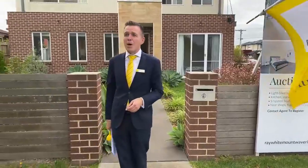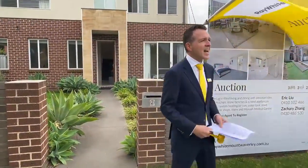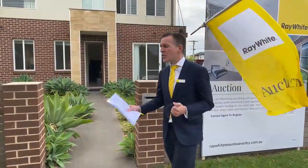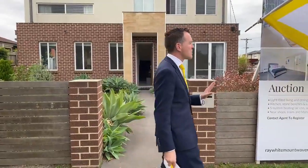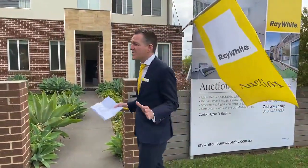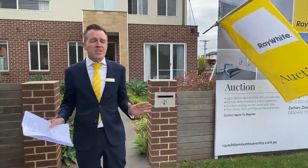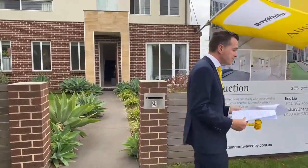We are selling via public auction, whereby a 10% deposit is required upon signing of the contract here today, with settlement terms fairly flexible, around 30, 45, 60 or 90 days. Unless you have made any other prior arrangements with Eric or our team, we will honour those settlement terms. If you do have any other terms outside of that, then before you bid or participate, please wave down Eric or one of our staff members and have that chat.